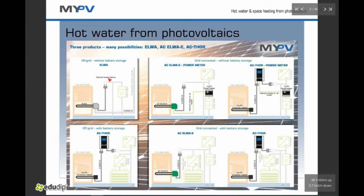There is also a mains plug for backup, but this is an option. It's not necessary to use it. In Middle Europe, we recommend to use this option during summertime. We have plenty of solar yield available to do the hot water heating, and in case that there are 1 or 2 days with bad weather, you can use power from the grid. It's not necessary to start your conventional heating system for just a few kilowatt hours of backup energy.